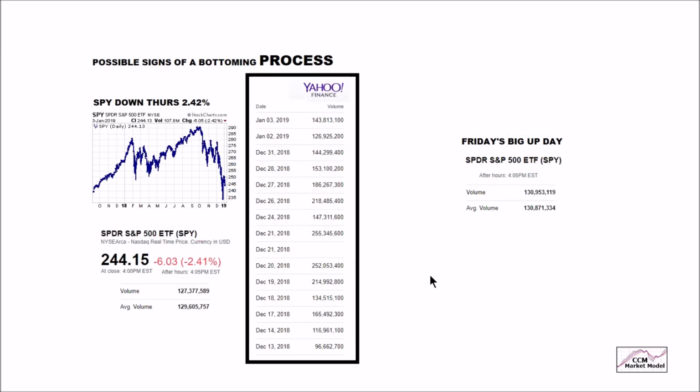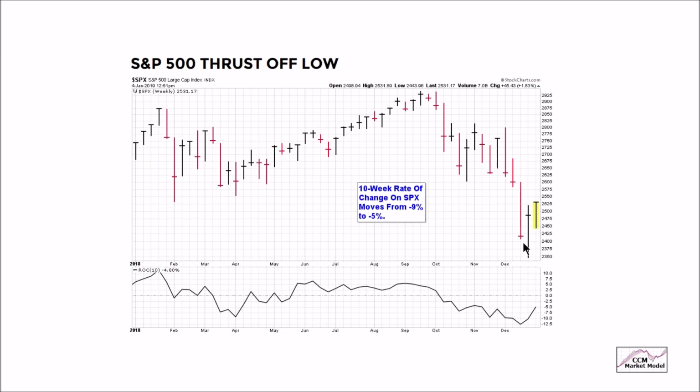Later in the video, we'll talk about some of the keep an open mind things that we saw after Thursday's session. One of the negative things about Friday's session was at the close at 4:05 p.m., so we're comparing apples to apples, volume was not particularly impressive, telling us that even if we are trying to form a bottom, the S&P 500 still may have some consolidation and whipsaw work to do.